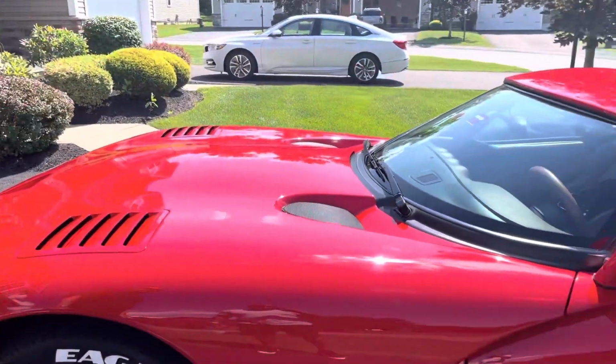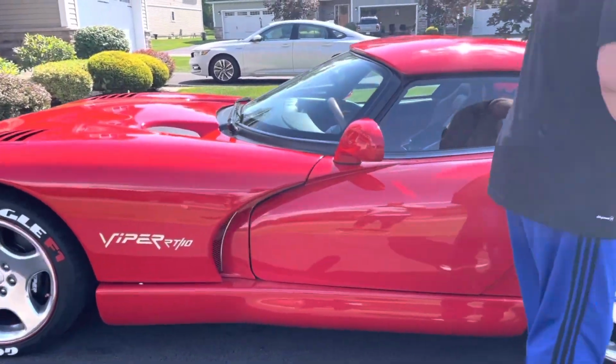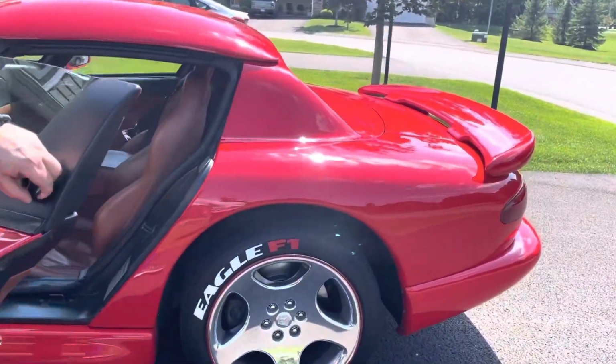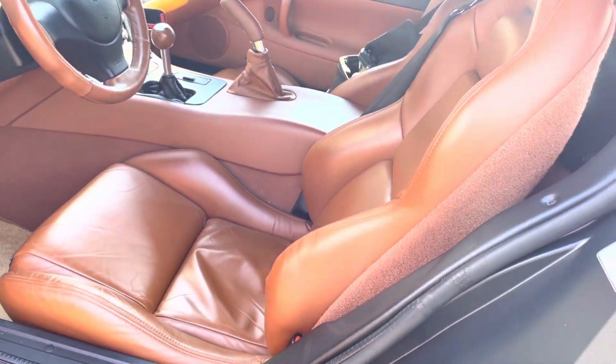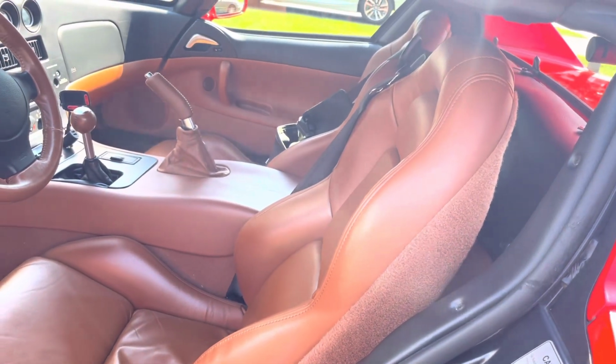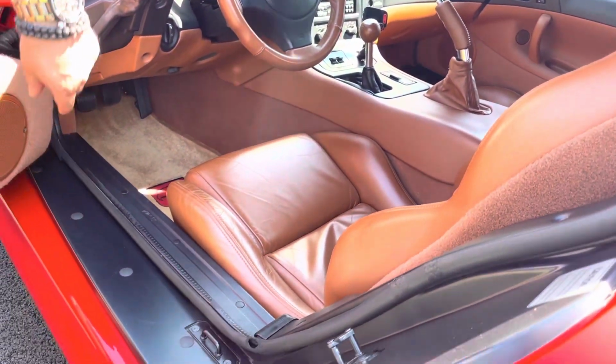So you could see. Yeah, man. The interior is a rare color. This is Cognac. Usually black on black on black. Yes. Black interior, but let me tell you something. These cars get very hot. Wow. Because the exhaust is right here on the side. It goes right here.